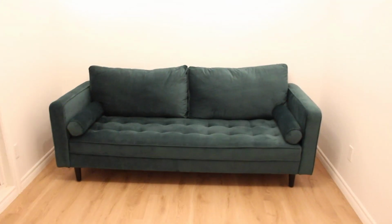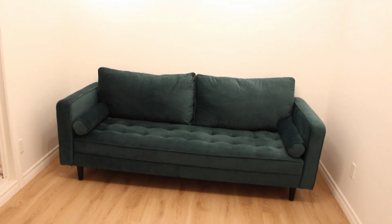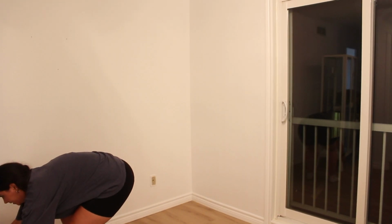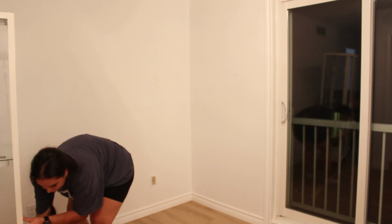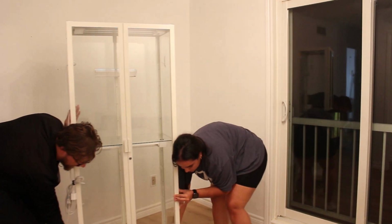But anyways, we are now going to move some stuff in the spare room, but I'm going to come back in just a moment to move my IKEA greenhouse cabinet up against the wall.